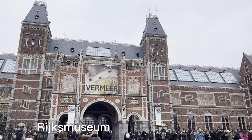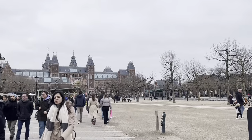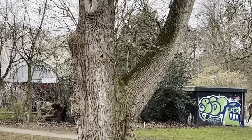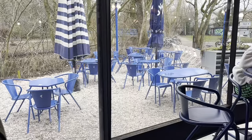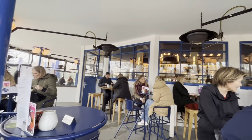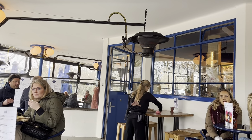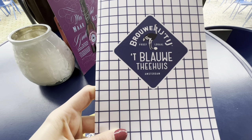As it was our first day in Amsterdam, we went for a wander around. We walked over to the museum, which was only about 5 minutes walk. The Rijksmuseum is full of beautiful works of art, but as we'd both been before, we didn't go in. We went over to the park and I actually saw some parakeets in a tree, which I thought was strange, but apparently it isn't. Apparently there's lots of parakeets. We then went to the Blue Tea House, which is basically a blue tea house, and we went for a cup of tea, so standard really. Also to get out of the cold, as it's very, very cold in Amsterdam and I always forget that.